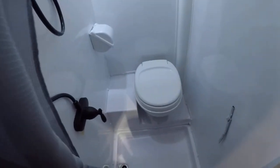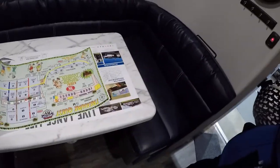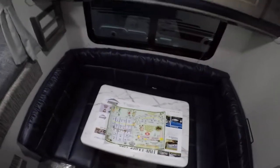You don't need to try that, do you? So yeah, it's a good size wet bath. This is meant for just a single person. So it has a good U-shaped dinette. Are you videotaping? Yep. You can get three or four people in here comfortably.